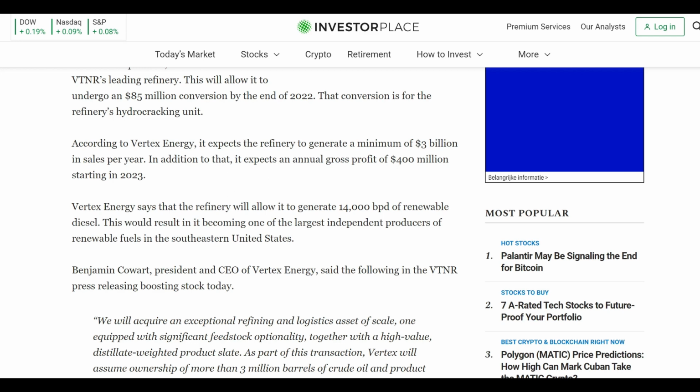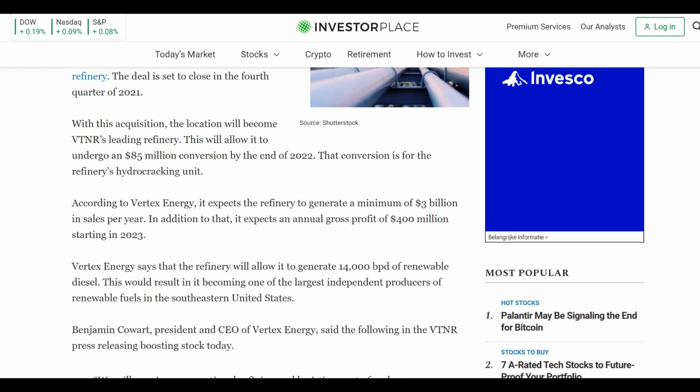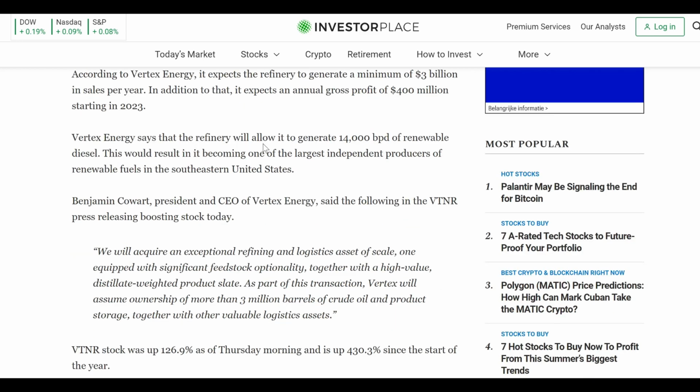So they're going to do the purchase this year, 2021, in quarter four. They are going to do an $85 million conversion, and that's going to finish by the end of 2022. And then in 2023, their full year revenue is expected to be 3 billion, and their profits are expected to be 400 million gross. So Vertex Energy says that the refinery will allow it to generate 14,000 barrels per day of renewable diesel. This would result in it becoming one of the largest independent producers of renewable fuels in the southeastern United States. That is big for this company.